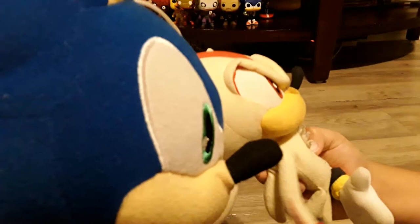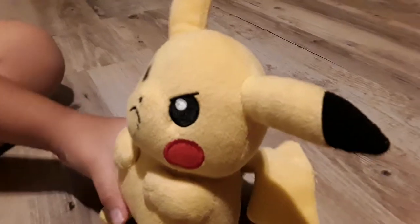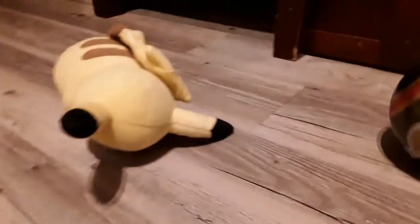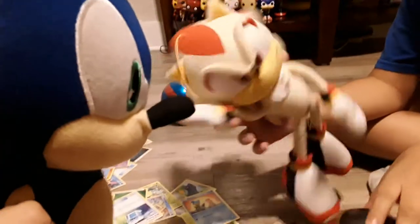Pika, pika! Huh? Oh, hey, Sonic, Super Shadow. What are you doing here? Hey, Super Shadow. Are you here for Pokemon? No. What are you talking about again? Why do you have the Pokemon ball? Take this. I catch Pikachu! I catch Pikachu! I catch Pikachu! Yes, sir! What happened, Super Shadow? Just go back home. Okay.